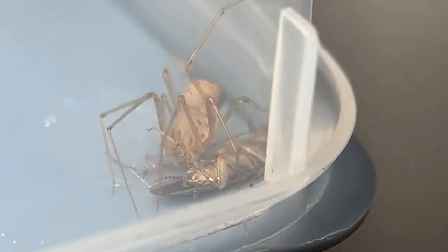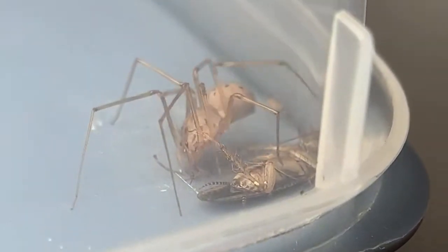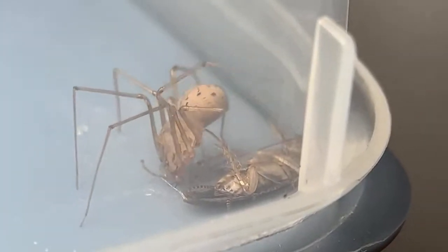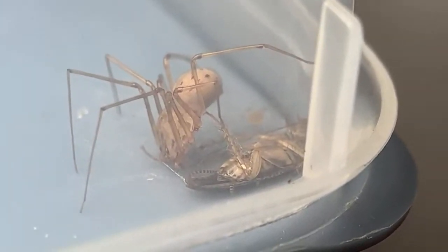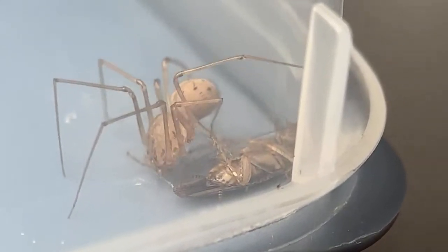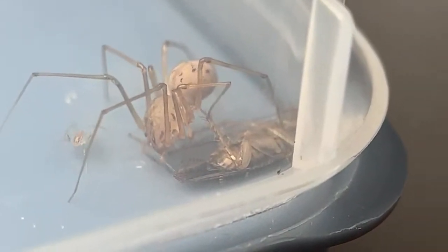So, what I'm telecasting here today is a spitting spider, the Scytodes thoracica, which has been just offered a cockroach, and it was pretty ready to just grab it by spitting some saliva onto it, and thereafter it neutralized the cockroach almost immediately.